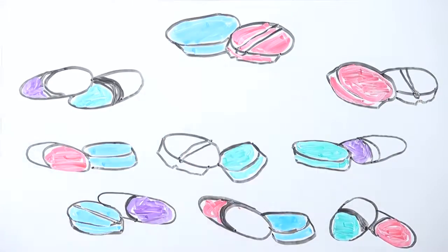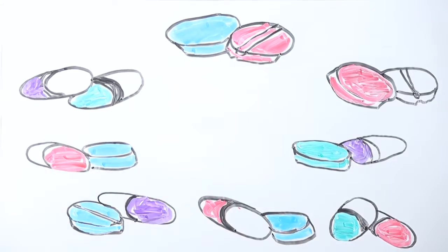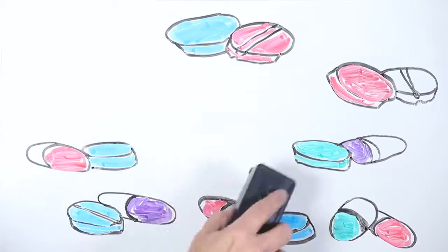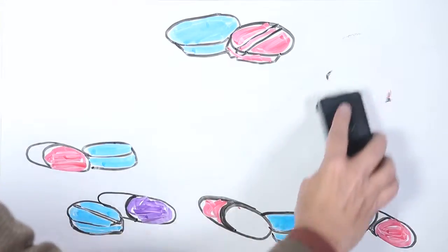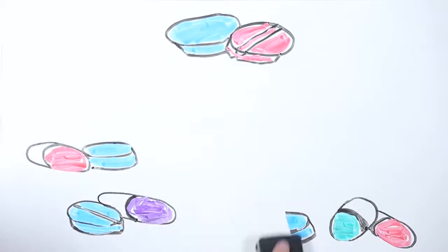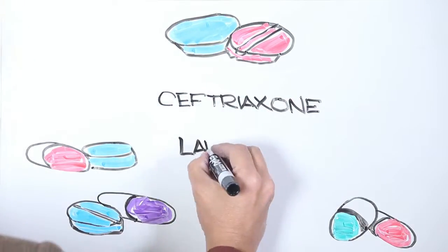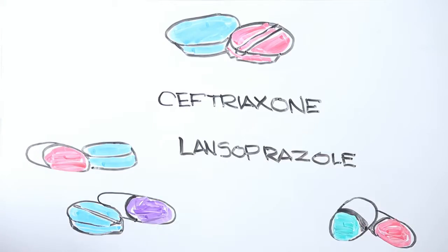Some of the medications are used to treat infections, high blood pressure, and pain. These results offered real-world evidence that the drugs might be interacting in dangerous ways. But if a biological mechanism could be confirmed in a lab, the findings would be even stronger. More scientists joined the team to carry out cellular testing on one of the pairs, ceftriaxone and lansoprazole.